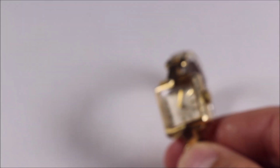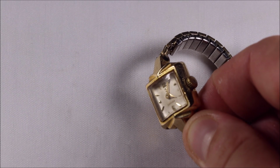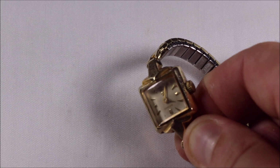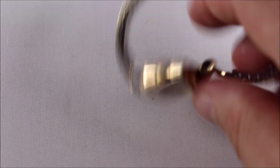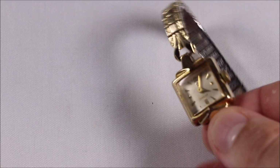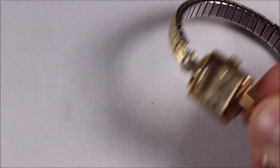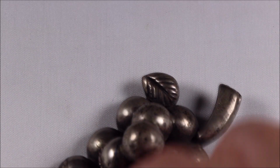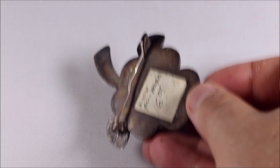And here's just a tiny little Omega watch. Hopefully you can kind of see that. It's a little ladies Omega. Nothing special, gold filled. But this was like $3 or something, so I can sell this for like 25 or so. This is why I haven't really done a video, because it's all just little, I don't know, these things.